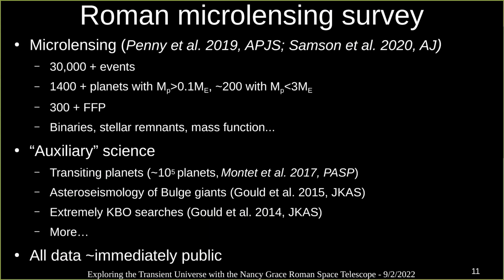So in summary, this program will detect more than 30,000 events with 1,400 planets, with 200 less than 3 Earth masses. We should detect, here I put 300 free-floating planets, but of course, the exact population of free-floating planets in the Milky Way is not very well known. We will also be able to characterize thousands of binary lenses and hundreds of stellar remnants. And ultimately, this will place strong constraints on the mass function of the different components of the Milky Way.